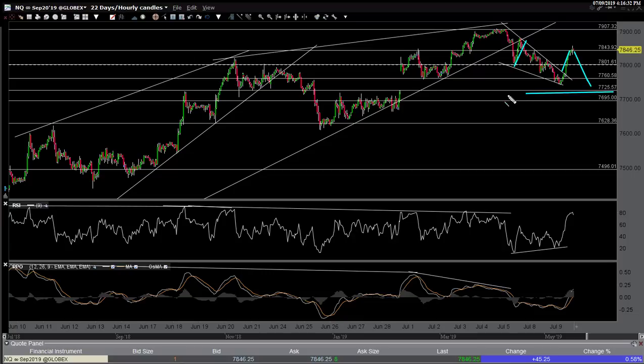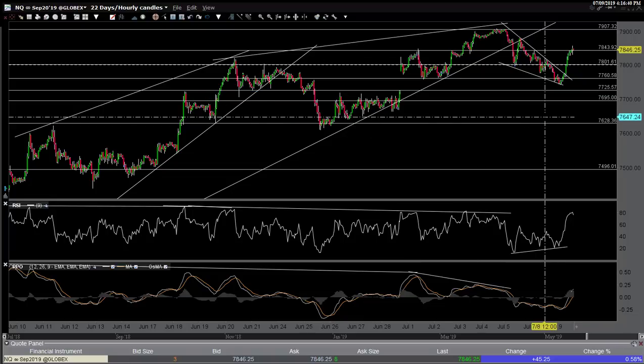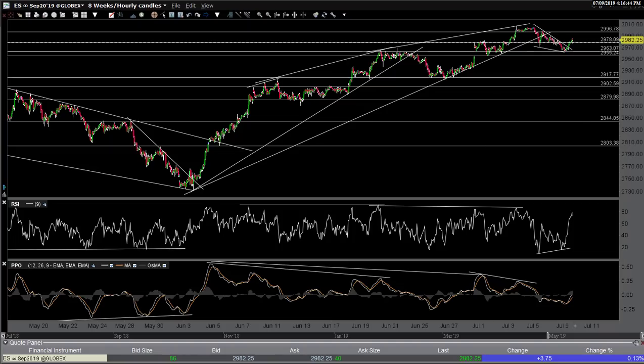Come on down to hit the next target there, 77.25.50, we'll call it. There it is. Pretty well-defined support. And I also made mention that my convictions aren't high. I shared this as a potential trade idea to reverse from a long to short there with these targets being hit.